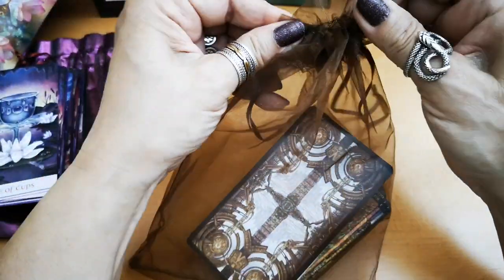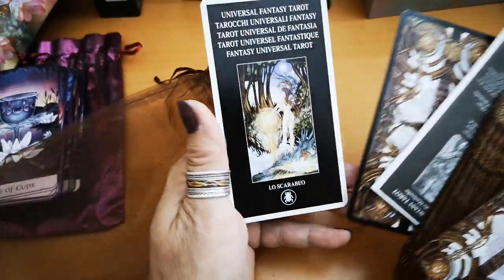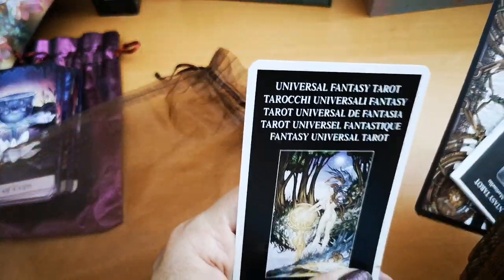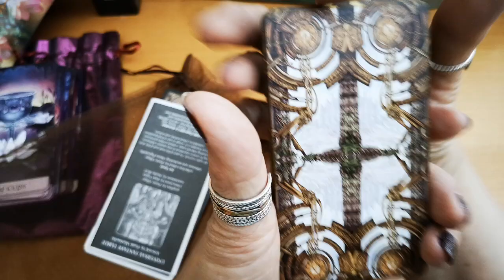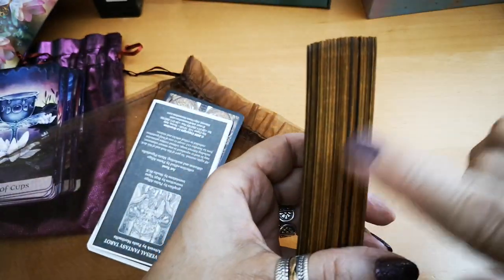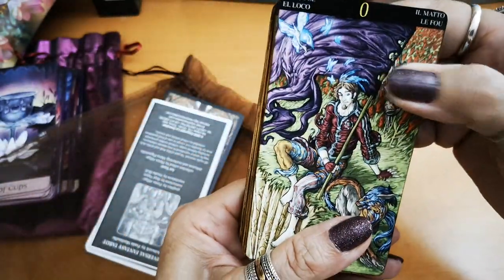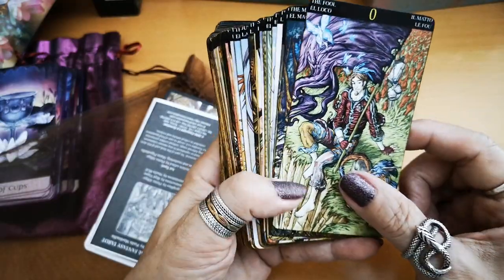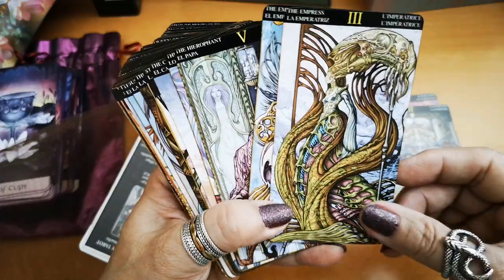And then I have another deck, which is the Universal Fantasy Tarot by Los Caribou. It's, if I'm not mistaken, yes, Universal Fantasy Tarot. Yes, it's by Los Caribou. And these are the beautiful, gorgeous backs, and I edged it in these different tones of browns and golds to match the backs. And I'm really happy with what I've done because I trimmed it, and so I see the images more. This is a very nice deck too, but it is full of details.